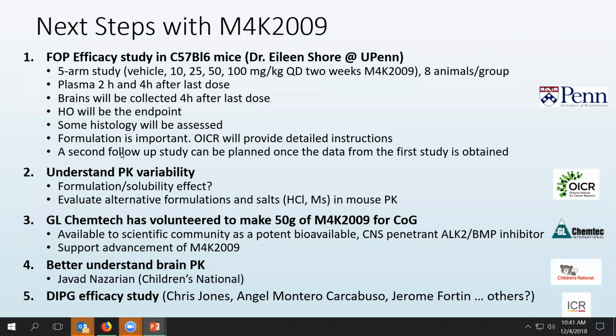And then Eileen's perfectly willing to have a second follow-up study, and we can plan that based on any results that we see here. We considered having BID dosing arms in this initial study, but Eileen felt that it's actually much easier and the mice tolerate it much better to have only once daily dosing in this model. So we're going to start with that. If we need to go to BID dosing, then we'll see.